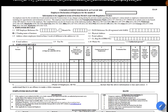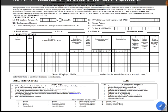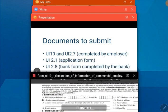There's your UI19 form. So this is the information to be provided. Firstly, to identify the employer, and then the employee's details here at the bottom of the form, and the employer needs to sign it off. And the reason for the benefit would now be this national disaster that we're experiencing.